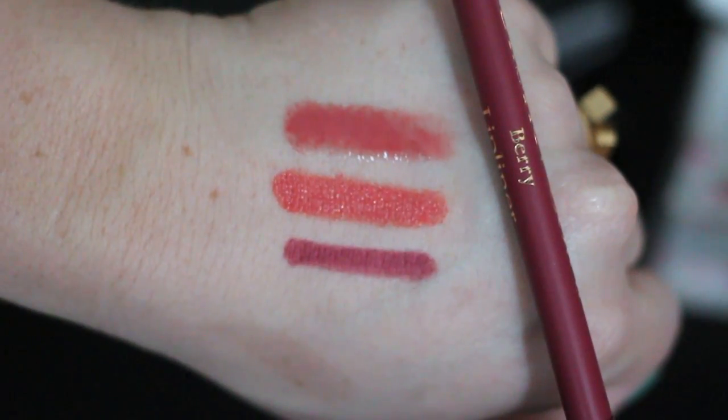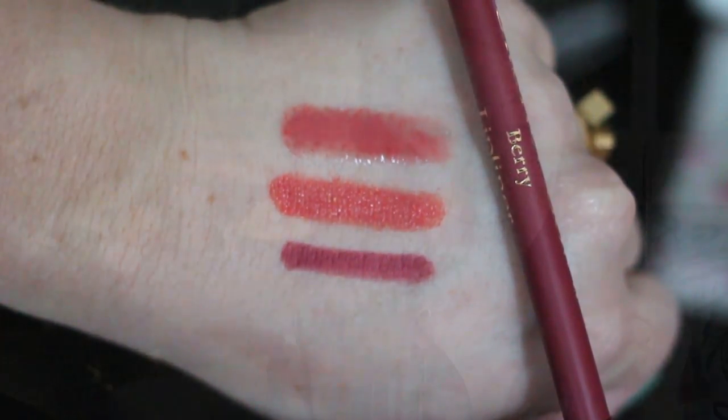And the last lip product I have is a lip liner, and I follow Beauty by Brittany on Instagram, and she posted a picture and her makeup looked flawless, and I asked her what she was wearing on her lips, and she said it was the Gabrielle Cosmetics lip liner in the shade Berry. So the last time I was at Whole Foods, I purchased it. It is a very deep rosy berry color that is gorgeous.